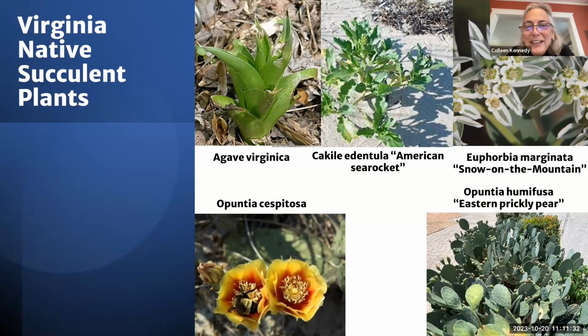Which ones attract hummingbirds? Well, I know that the Agave virginica attracts hummingbirds to its flowers outdoors. I have never seen a hummingbird on our prickly pear. However, that doesn't necessarily mean that they wouldn't visit it. That's a good question for me to ask and maybe refer back to the Master Naturalists as well. Are there any cacti or succulents that you could grow in a terrarium?